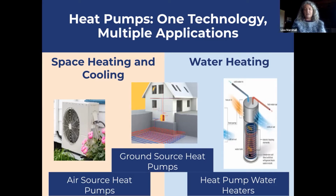And then this is the standalone heat pump water heater. It's basically just an electric resistance water heater, but with this little heat pump on top that preheats the water. And because the heat pump is doing that preheating, it's much more efficient than a standard electric water heater.